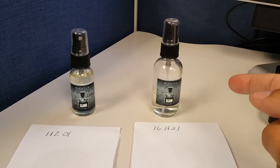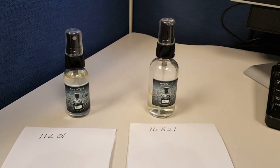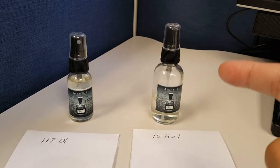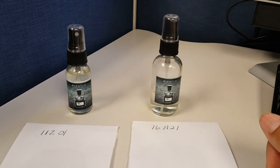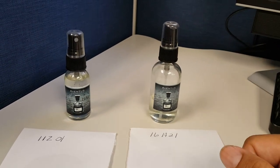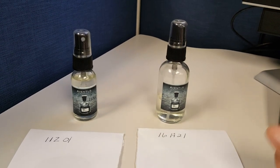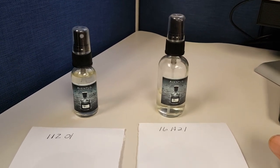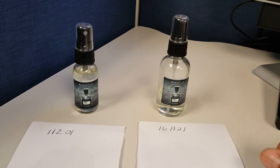Now the A21 that I got here is not my favorite. Of all the newest batches so far, I would say that 16C01 has the greatest performance and longevity, and is also well balanced. This one is more pineapple-y, but I feel like the performance isn't as good as the C01. So overall, if you're gonna get one of the new ones, my recommendation is Aventus 16C01. So that was my quick take on whether I think you should get it or not.